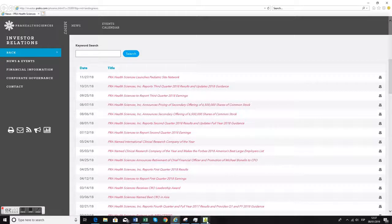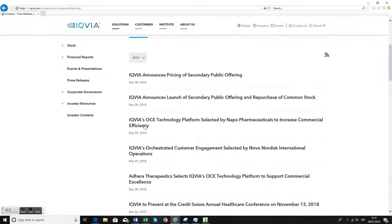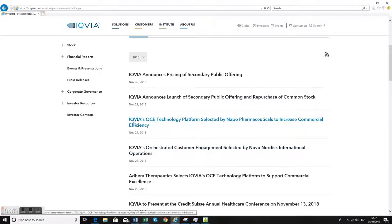This is what caused the signal. So on the 29th of November, IQVIA announced the launch of a secondary public offering of common stock. And that is essentially a number of the existing shareholders decided they wanted to sell out. A lot of them are venture capital firms, and they wanted to monetize their private equity investment or early investments. And so they did a secondary public offering. That was announced on the 29th, priced on the 30th, and done on the 30th.